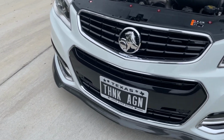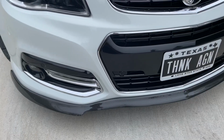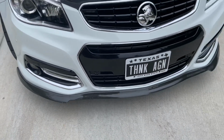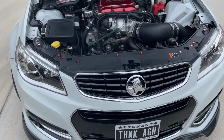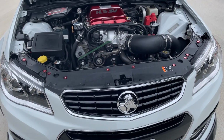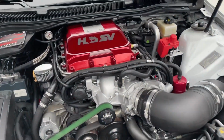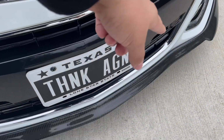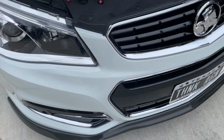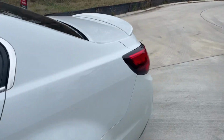Right behind here, I have the Varimax pump. That is sending fluid to the back, and then in the trunk is where I have an ice tank with another pump that sends fluid up here. It'll go into the blower lid, come down, go into the heat exchanger, come out, go into this pump, and then send it back there. So let's go ahead and take a quick look at that over here in the back.